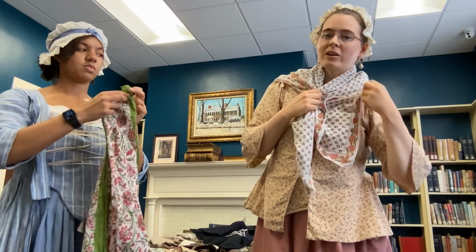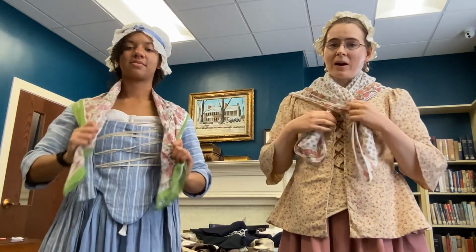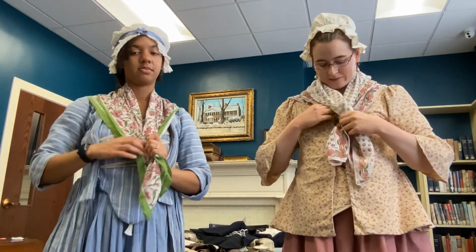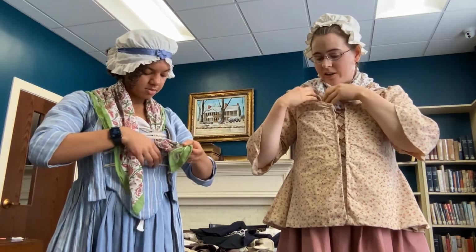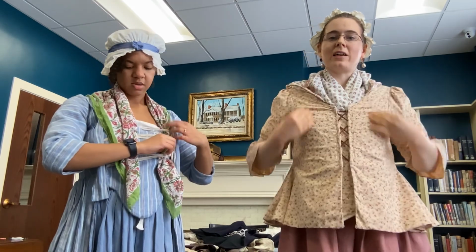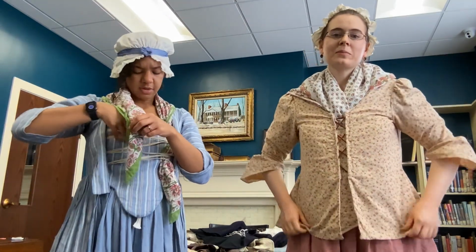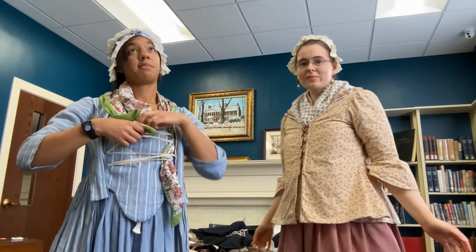As you know, a kerchief is just essential to cover that décolletage area, so we can be modest, proper ladies. And also on chilly days, it's nice to have just a little extra coverage. Especially with how the weather's been recently. Oh, it's like it can't make up its mind.